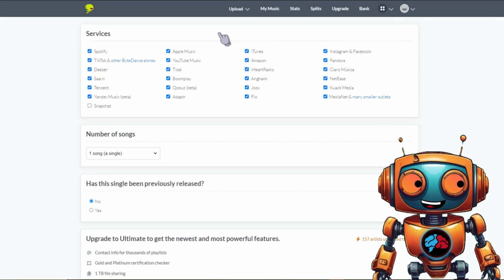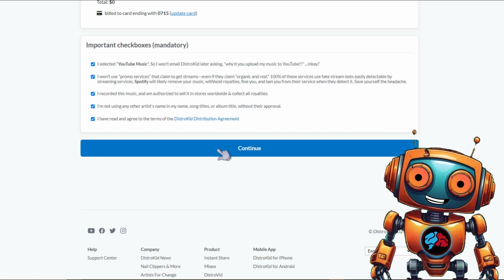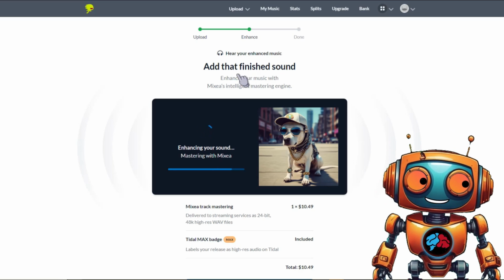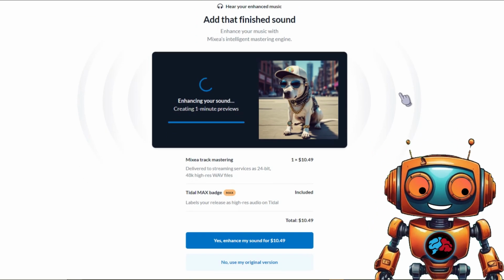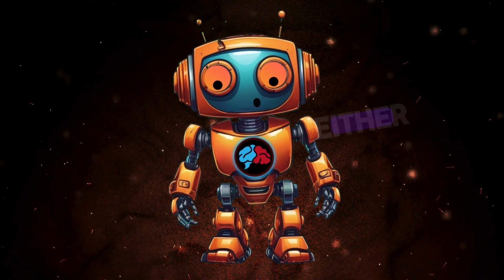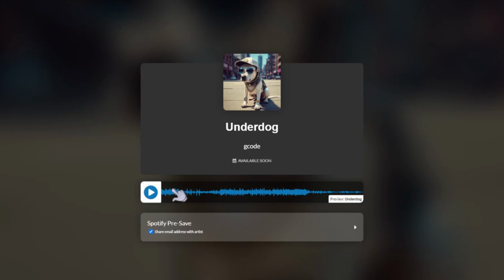Now, if you followed my guide on getting your AI music onto Spotify, you may have noticed after you upload your track with the distribution service, you're greeted with a screen that says Mixia's intelligent mastering engine. You're then able to preview what your AI generated music would sound like if it was professionally mastered through the third-party service Mixia, which will cost you $10.49 for every track you want to master. That can add up, but we want the best quality, right? And we don't want to break the bank, so you either cough up that $10 or continue with your original track. However, after getting a glimpse of that studio quality master, you simply can't resist but to cough up that $10 because after all, you want the best for yourself.